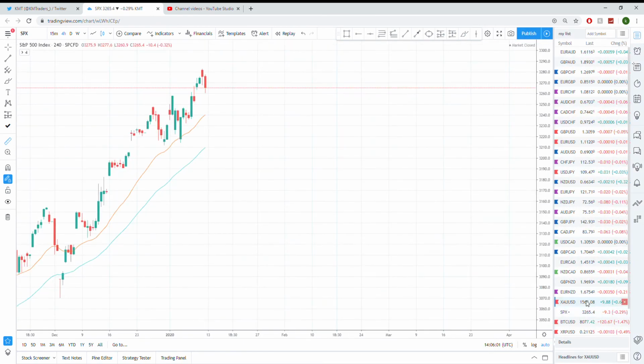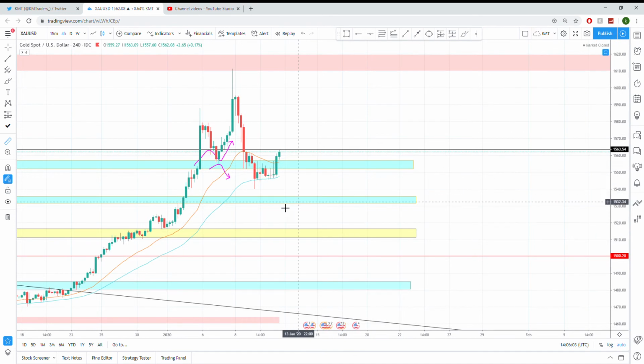Finally, with gold, we ended up closing the day on a bullish pressure. So we closed above this zone now. We will look into analysis of how to get into this next week, so make sure you're around for when we post that video.